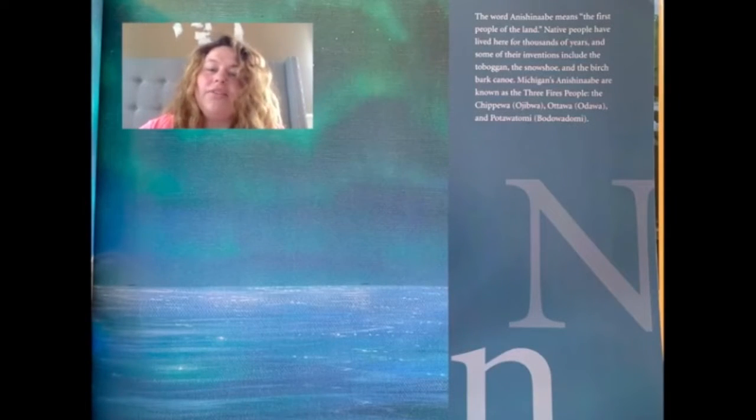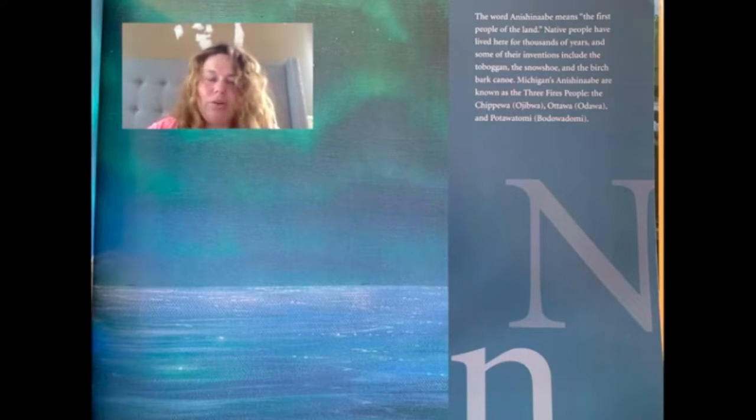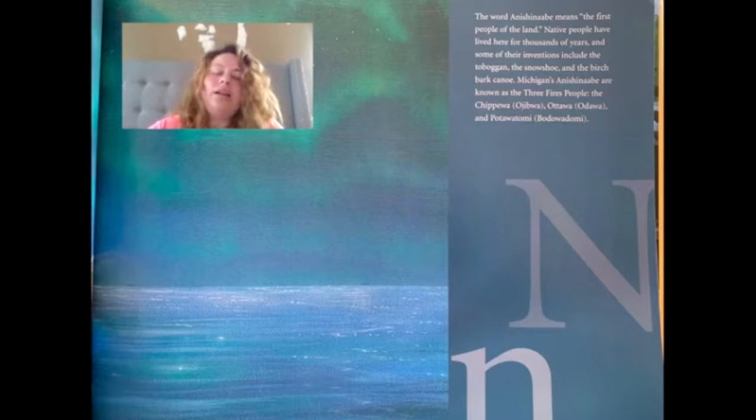The word Anishinaabe means the first people of the land. Native people have lived here for thousands of years, and some of their inventions include the toboggan, the horseshoe, and the birch bark canoe. Michigan's Anishinaabe are known as the Three Fires people: the Chippewa, or Ojibwa, Ottawa, or Odawa, and the Potawatomi, or Bodéwadmi.